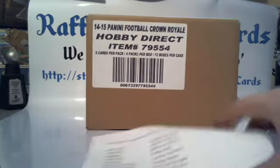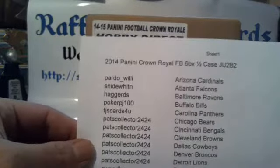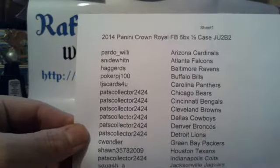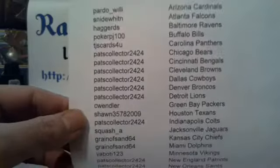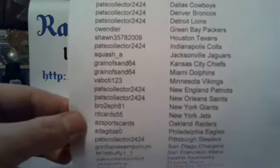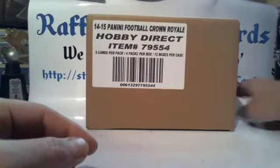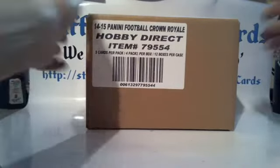With that being said, all teams are bought and paid for. Here's a list of players for the Crown Royal half case. This is the second half of the case from last night. Good luck to everybody. I think we opened the top of the case last night. We'll be opening the bottom 6 boxes tonight.